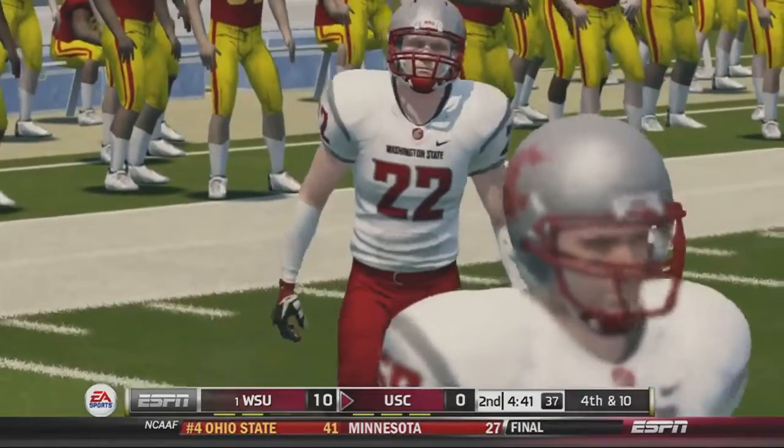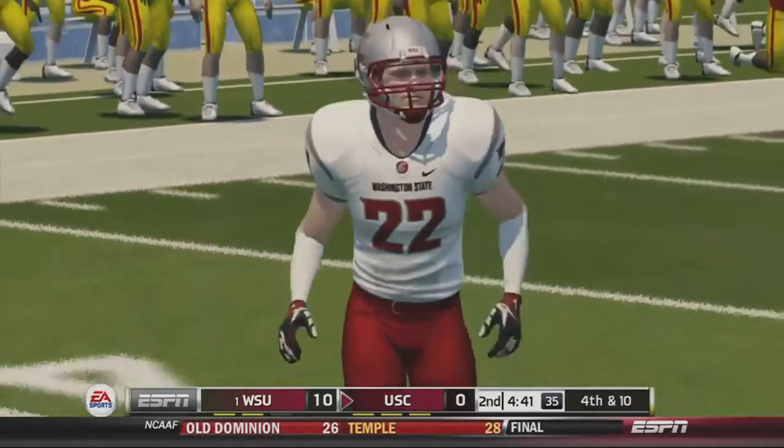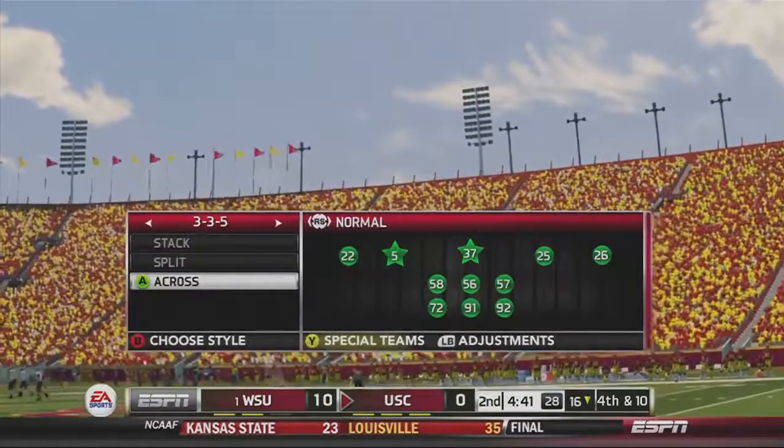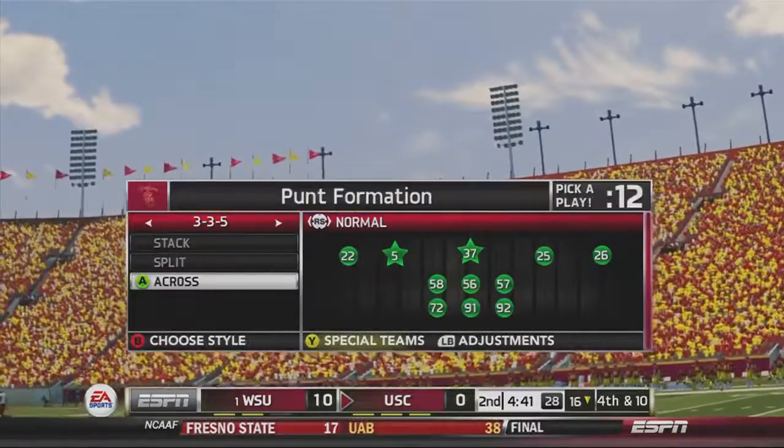Yeah, you're right. This is an area that he's worked so hard to improve since day one. The accuracy of his throws. He's improved, but as you can see, he's upset here with himself.